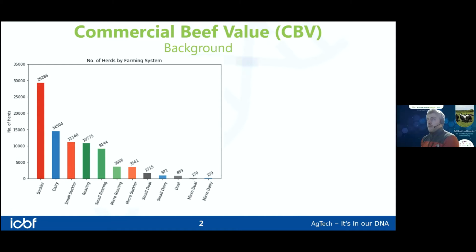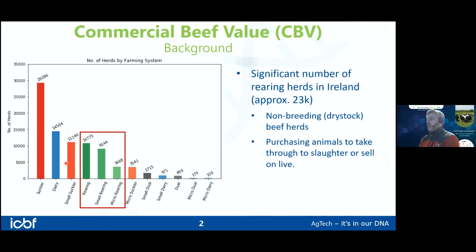So this is a breakdown of the herds, going by farming system across the country, livestock herds. What I'll draw your attention to is this cohort of herds here. There's about 23,000 herds. They're livestock farms, but they're not breeding any animals. So they don't have dairy cows or they don't have suckler cows. There's no animals being born on the farm. So they're purchasing in all of the animals and either taking them from maybe calves to stores or taking them from the purchase point right through to slaughter. And that's a significant cohort of herds.